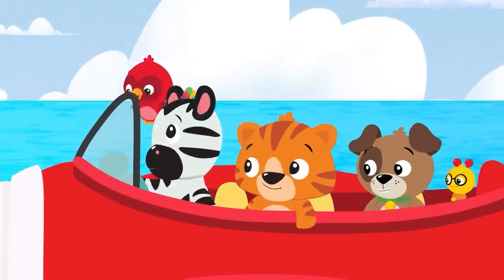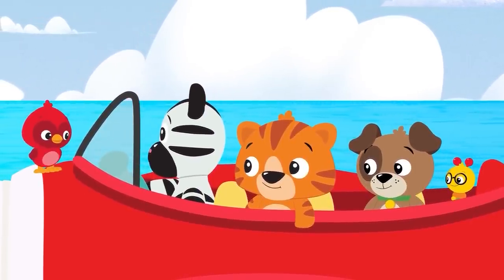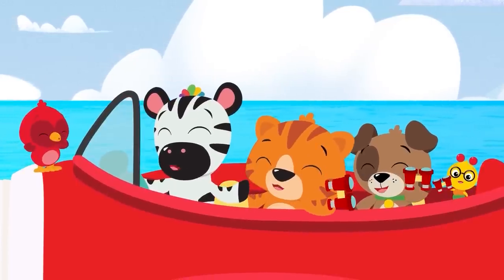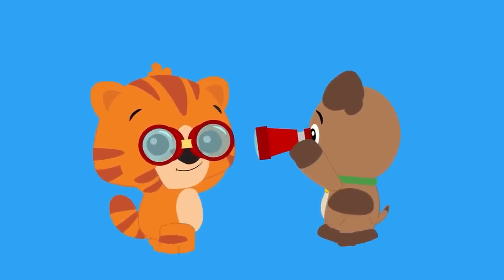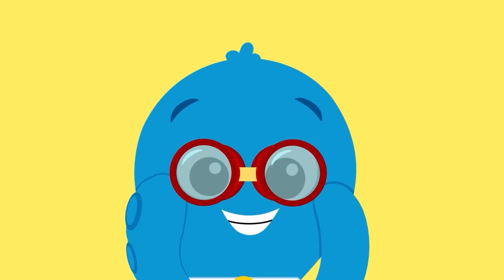I wish I could see a whale splashing in the water. Well, you can. What do you say? Want to take a closer look? When you're feeling curious and you want to know, take a closer look and your mind will grow.